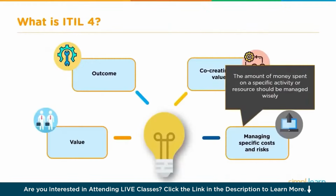The amount of money spent on specific activity or resources should be managed wisely. And as I mentioned earlier, cost and risk of any services provided by a service provider is with service provider. Consumer of a service just pays for a service, and then as the service consumption is complete, they will just offboard themselves. Like you go and book a taxi, you get onboarded to taxi, and then you get off the taxi as you reach your destination.